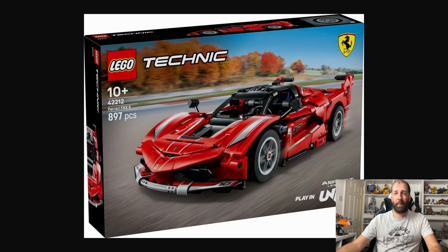Another Technic set that's going to come out in the summer is the Ferrari FXX K. This looks decent, not hugely expensive, $60 this one. I think it's very effective for what it is. I like this. This will all be going on my Lego wish list.